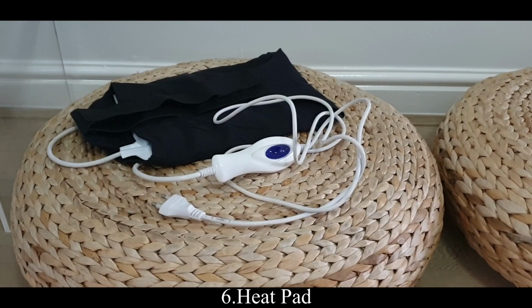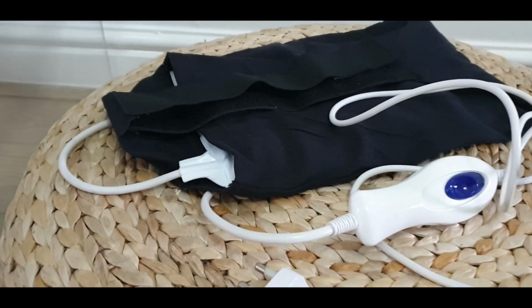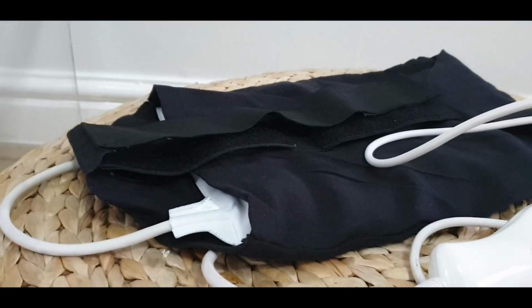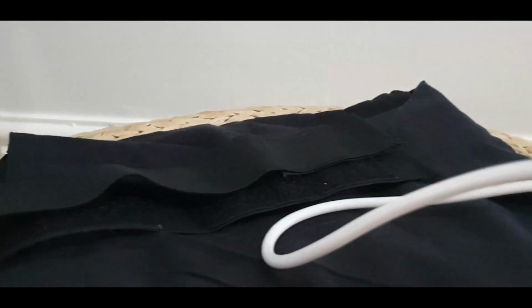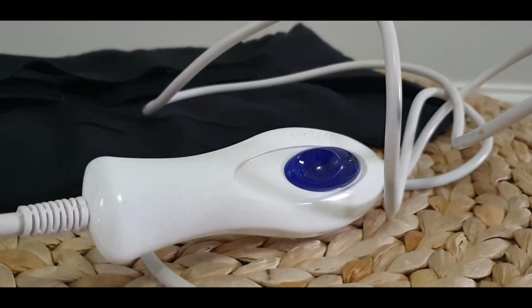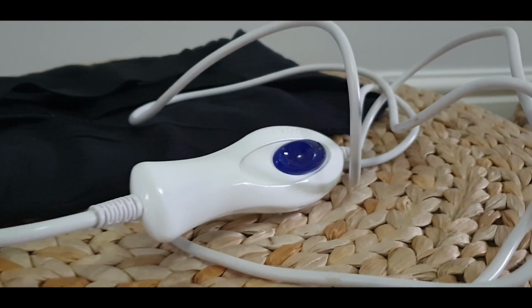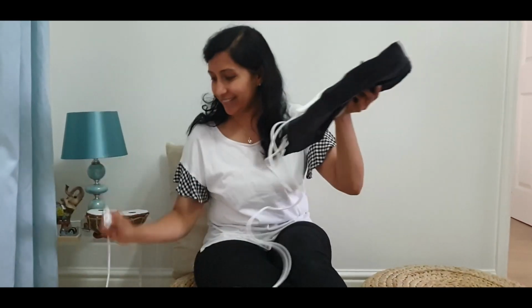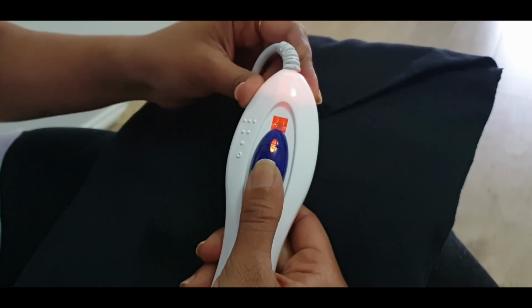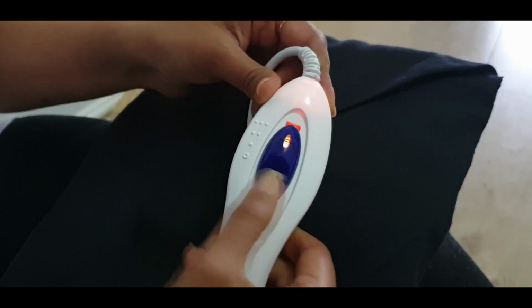This heat pad uses electricity to heat up when plugged in. It's pretty good in size, covering large areas that need relief such as back, shoulder, abdomen, legs, arms. It has a long lengthy wire which makes it a lot easier and more comfortable to use relaxing on your bed or on the couch plugged in. It has 3 temperature controls which can be adjusted easily, gets heated up in seconds and is ready to use.